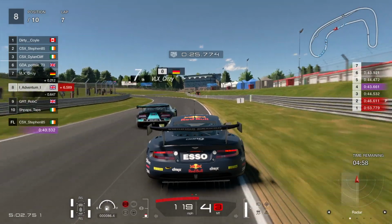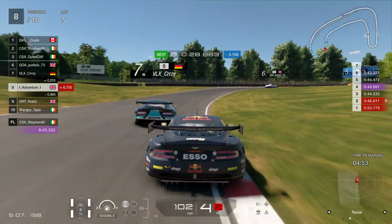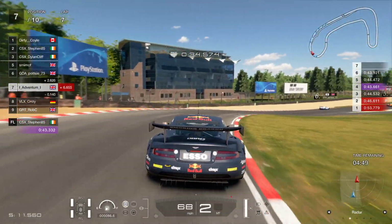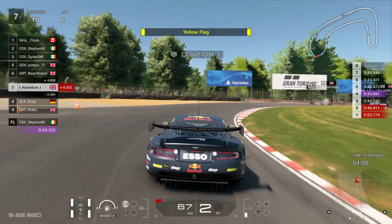Crizzy nearly completely losing it, but manages to hold it. That is a very difficult corner there. Going to set it up for that cutback. I know he's going to have dirty tyres, so he's going to run wide on that final corner of the lap, and we move up into 7th position.